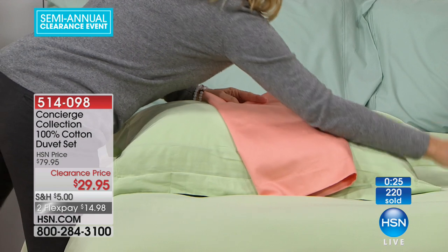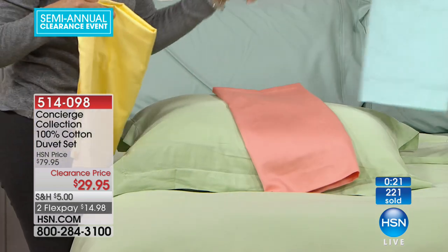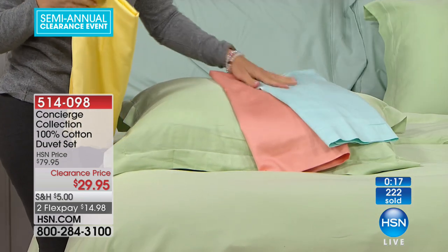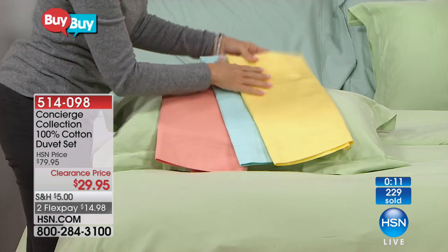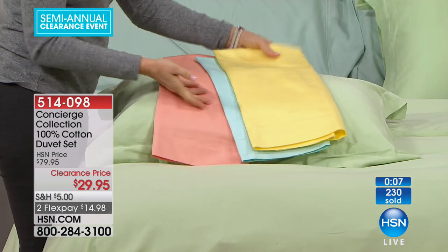And I love the color choices that we have left. This coral is mouthwatering. So pretty. And remember our throw that we had earlier? Oh, right. You could layer that in with this set. And we even had yellow. So if you get this in the yellow and then you want to pick up that little fringe throw to go with it, yellow, aqua, coral, and mint.